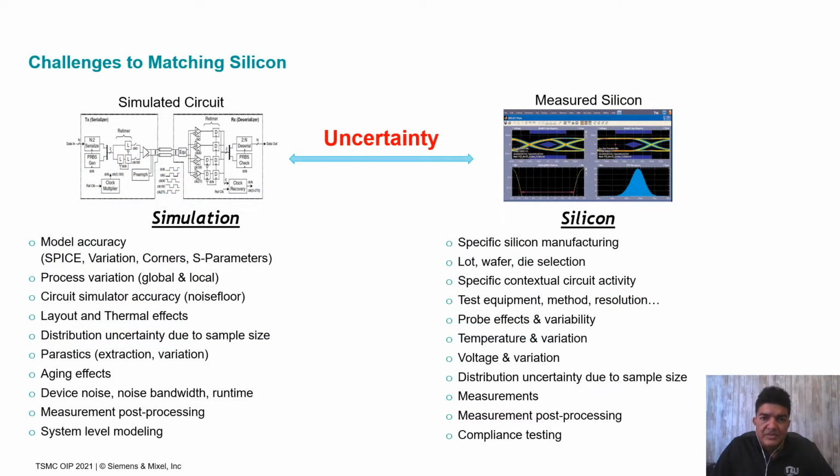There have always been challenges to match what is simulated versus what is fabricated. And now, with lower nodes, this gap keeps increasing. This can be attributed to many factors such as model accuracy, simulator noise, layout and thermal effects, etc. on the simulation side. And on the measurement side, uncertainties due to test equipment, methods, and resolution, etc. contribute to this gap.